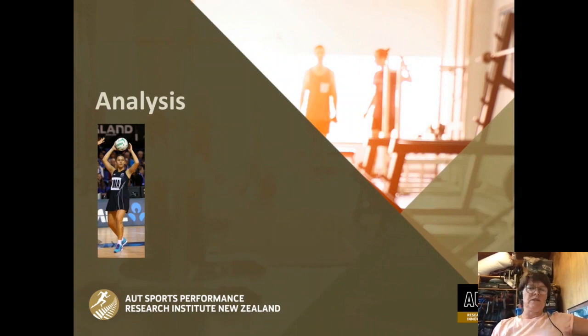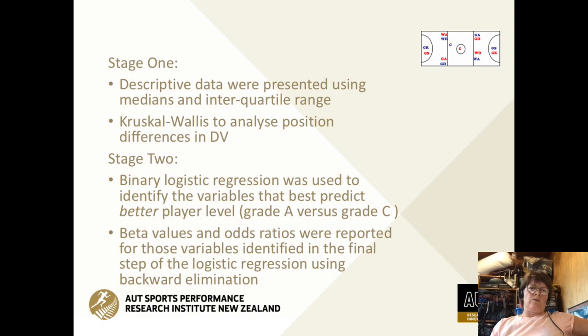So to move on to our study, this is what we looked at in our analysis. We had descriptive data, then we looked at the difference between positions, to see if there's actually any statistical difference between them. Then for the second stage, we wanted to see if we could predict the grade of the netballer based upon the landing strategy that was used. If you're in grade A, you're going to be a better player than if you're in grade C. So if we took all of the results anonymously to grade and looked at which landing strategy was used by which players, we wanted to see if the better, more elite players did use different landing strategies.